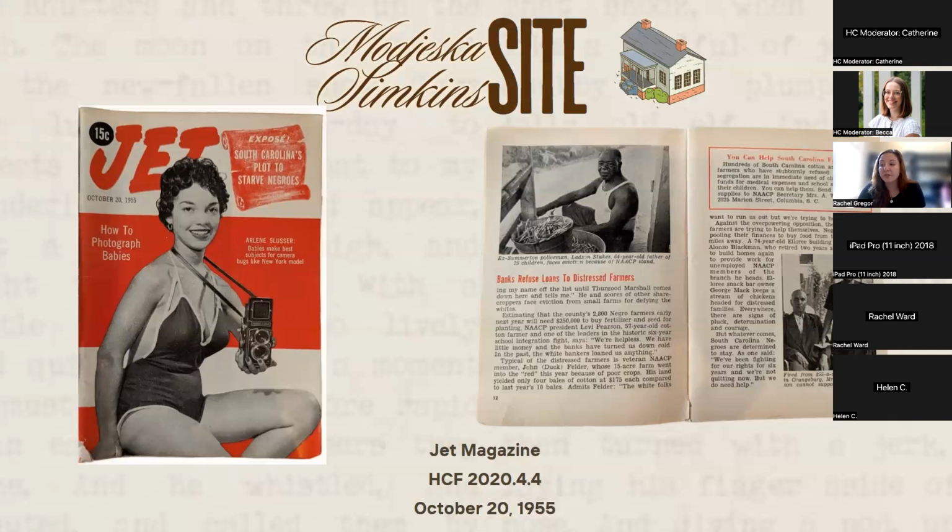The article was advertised on the cover of the magazine next to information about the magazine's main article, which was how to photograph babies. This article features the New York model seen on the cover, Arlene Sluizer, who was very, very involved at the time in New York. The article in general is a heavy contrast to the article that references Modjeska Simpkins.